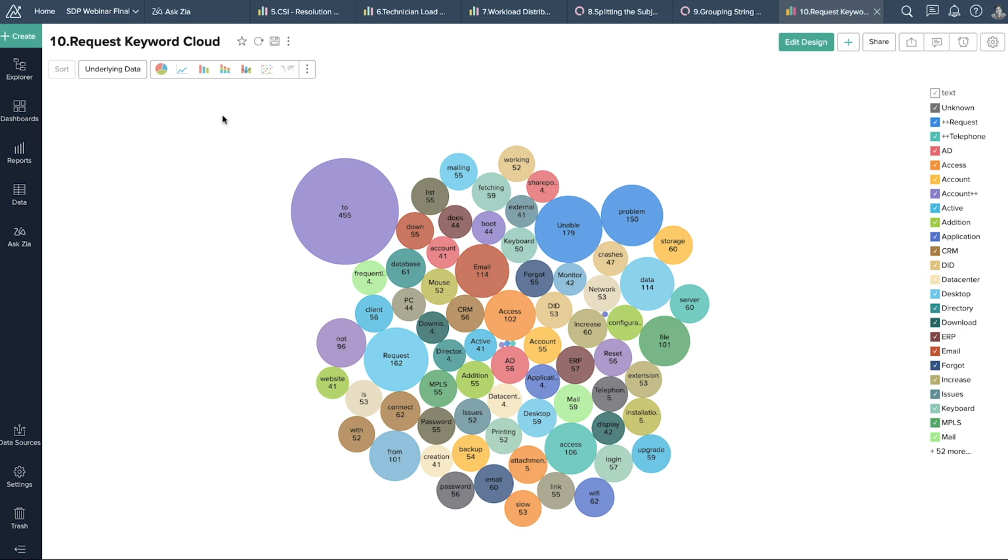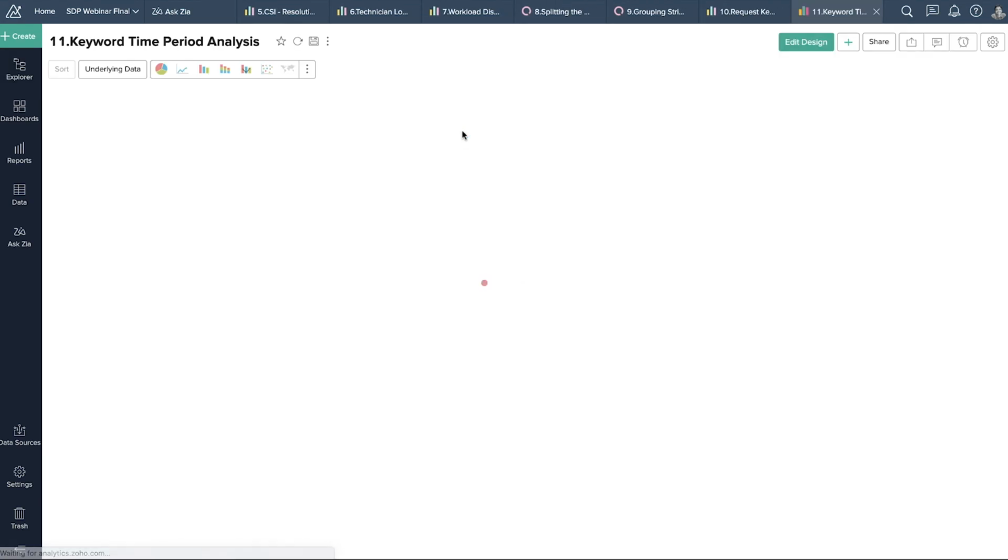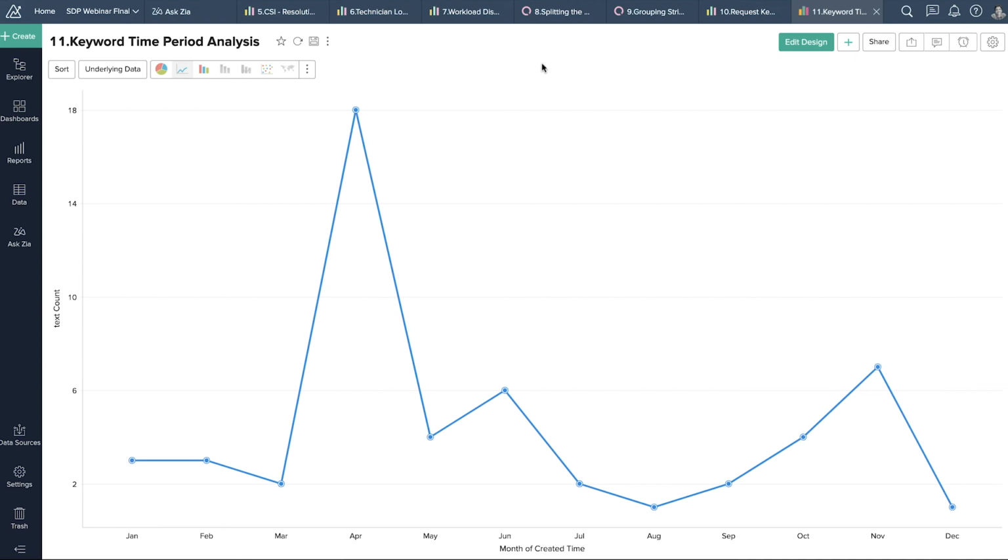You can also use the same data to conduct a time series analysis for categories that don't exist in your request form. So, for example, this chart represents the frequency of the word network appearing in the subject line of requests distributed over a period of time. So this shows us a clear picture that there were major network issues in April and minor peaks in June and November, giving us the overall performance of the network over the entire year.